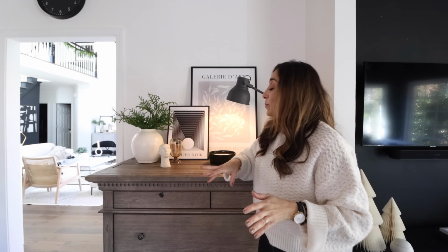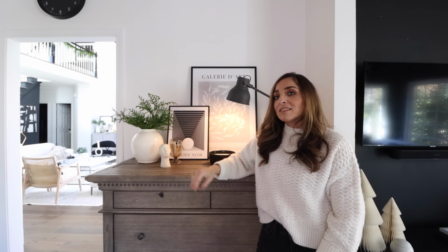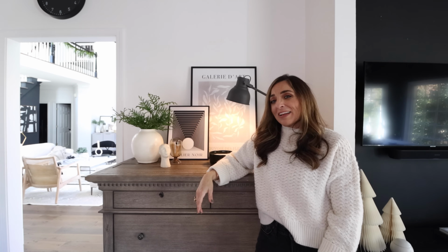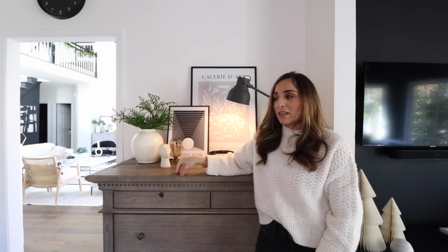So then, if you want to come back here, I'll show you what I got back here. Now it's a little bit funny because I wasn't planning on putting this piece here, but now that it's here, I can't seem to convince myself to take it back out. So I think it might end up staying for a little while because it's turned out to be the perfect piece.